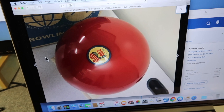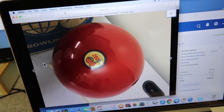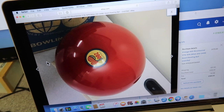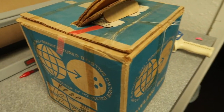And here's probably my favorite sale of the day. This is the 1976 bowling ball 200 game, 200 years in red. And it's in the box. The box is rough. Paid $10 at a rummage sale.